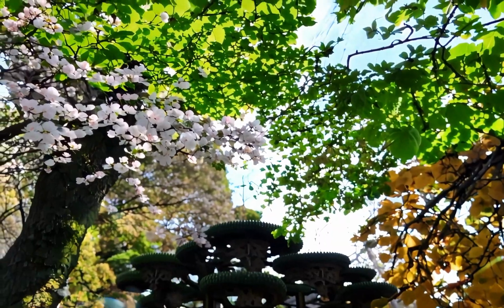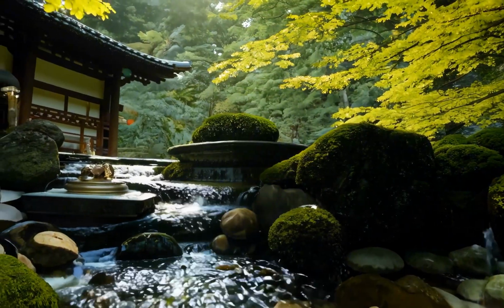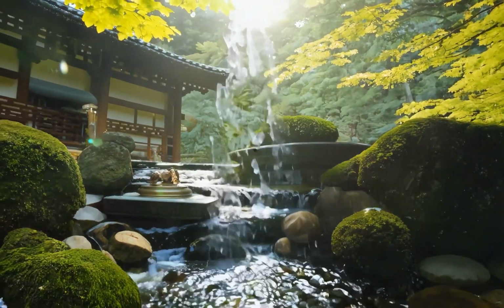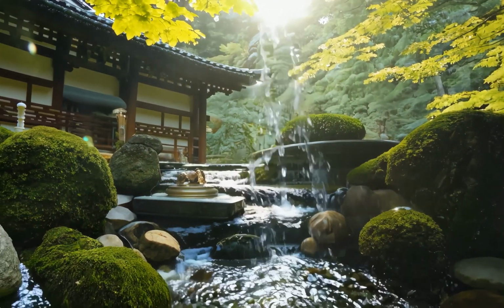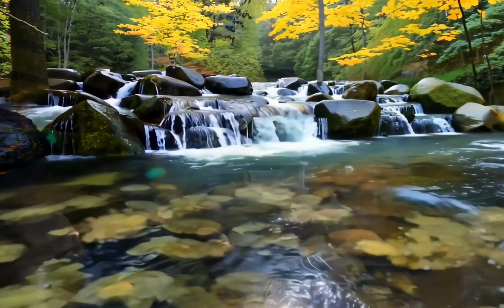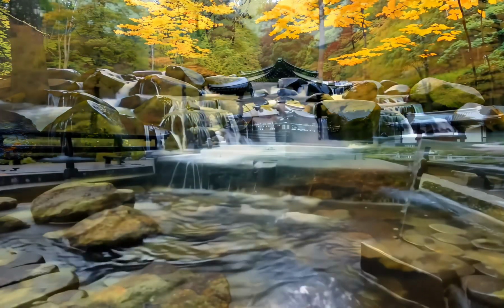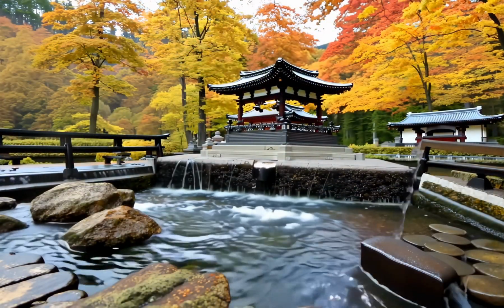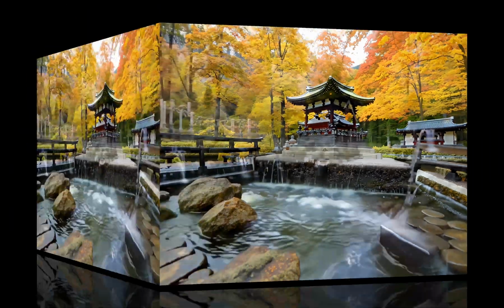Now we will start with the philosophy of water in Japanese gardens. In Japanese garden design, water is never just water. It's a profound symbol with layers of meaning shaped by both Shinto and Buddhist traditions. In Shinto, Japan's indigenous religion, water represents purity and life itself.